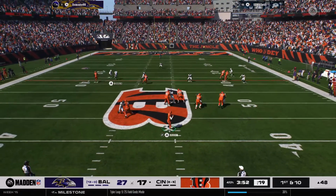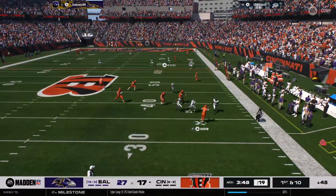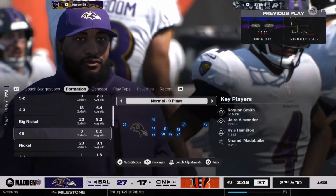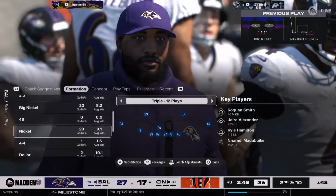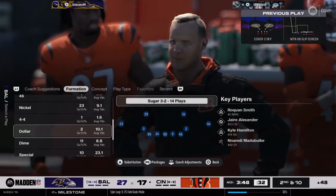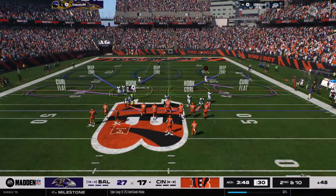On 1st down, here's Burrow. Escapes the pocket. He just throws this one away. I'll give this quarterback credit. He bought as much time as he could, but eventually, the only option left was to throw it away. No luck on 1st down.